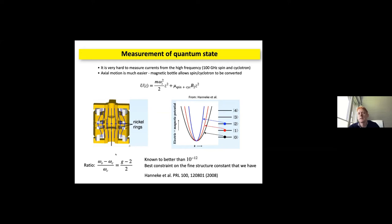I won't go into details of the measurement, but the measurements that can be made of this ratio are better than 10 to the minus 12. And actually, these are the best constraints on alpha, the fine structure constant, that we have in physics today, done in these Penning traps. And I think it's even better than the theory that can be used to calculate. The uncertainties at the moment in the theory that's used to estimate what alpha could be based on the measurements is actually larger, I think, than the experimental uncertainties on this ratio. So it's quite a remarkable experiment. You can find more details in this paper from Gerald Gabrielse's group.